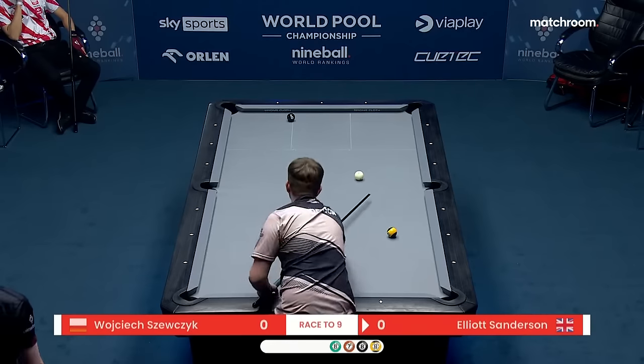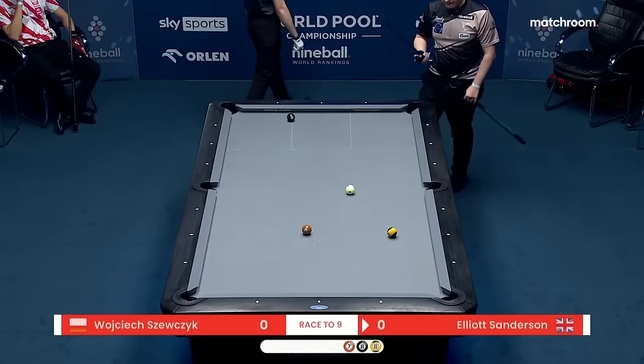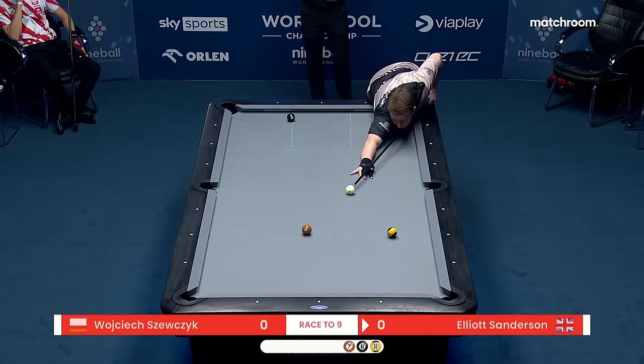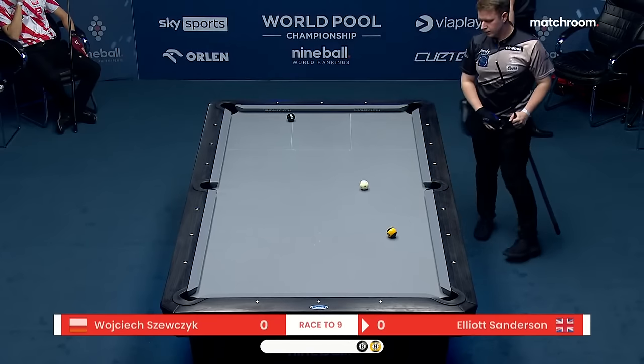Shot, I don't know how. Well, you can also check with topspin, stay on the left side of the nine. I think that's what he'll play. Allows him to get closer to the eight ball.